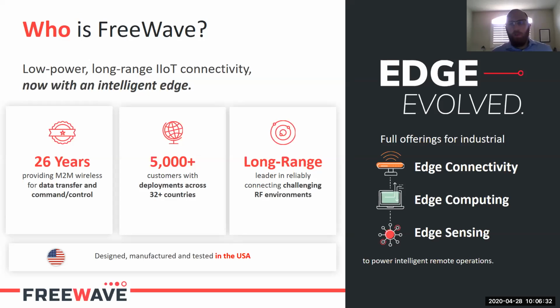Now, when we talk long distance and low power, today there are a lot of gateway devices that tout that as well. Our specific niche is in the 40, 50 plus mile communication to remote sites that you see in maybe oil and gas, agriculture, some of the examples that I'm going to bring up in a little bit. But we've been around for just about 27 years at this point.